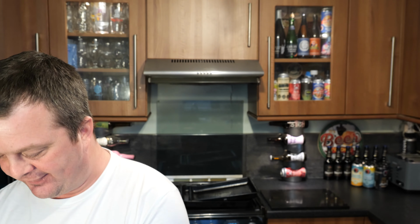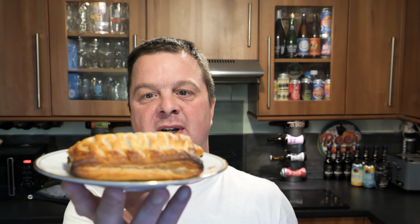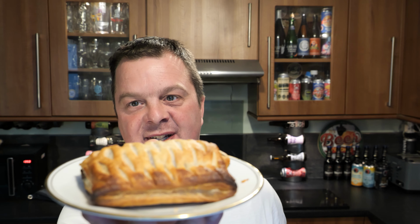Okay, so here we have the Greggs vegan steak bake. This was launched January 2020, as a follow-up to the very successful vegan sausage roll from Greggs. The vegan steak bake was just as popular. People are intrigued to see if they taste the same. This is the Iceland bake at home version.